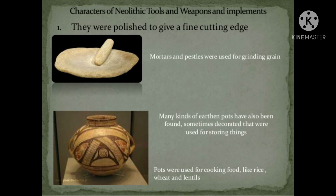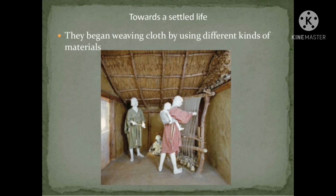The Neolithic tools were polished to give a fine cutting edge, and mortars and pestles used for grinding grain and other plant produce. Many kinds of earthen pots have also been found, sometimes decorated, that were used for storing things. Pots were used for cooking food like rice, wheat, and lentils. Dear students, in this age, they began weaving cloth by using different kinds of materials.